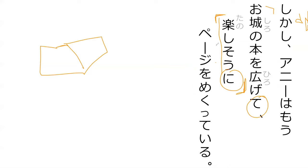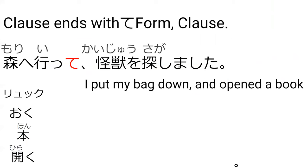We have tanoshi plus sou. What is that telling us? So, in a very enjoyable way. Yes. However, do we know for sure if she's having fun? Tanoshisou. So it seems like she's having fun. Yeah, it seems like. Jack doesn't want to make any conclusions. So over here is now me actually explaining how this works.